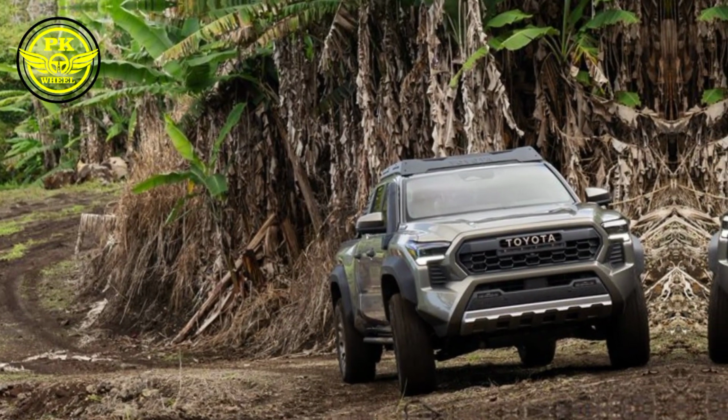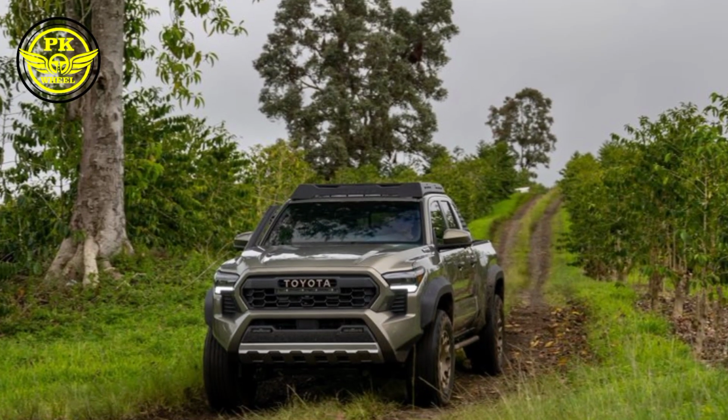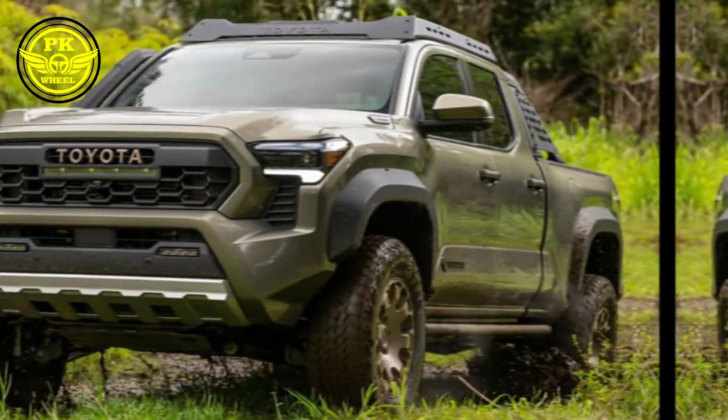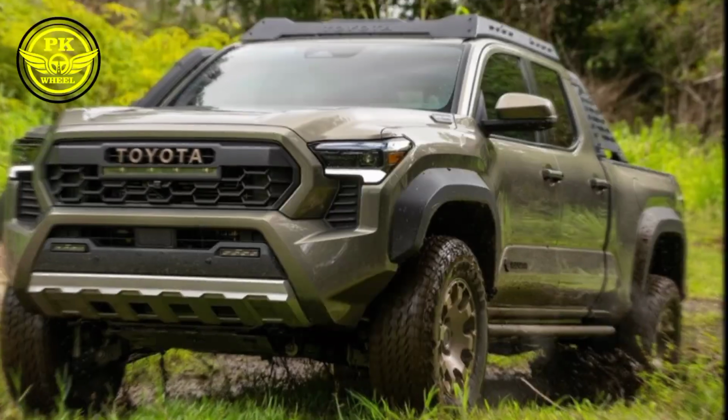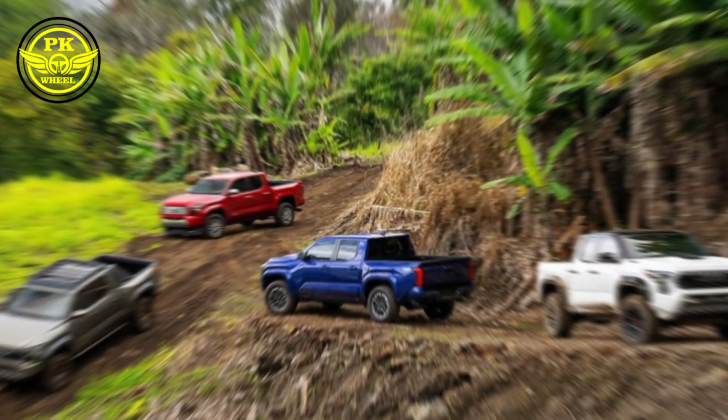And let's not forget the new crawl control and multi-terrain select systems. These bad boys take the guesswork out of off-roading, adjusting traction and torque to dominate any terrain, from slippery rocks to loose gravel. Okay, let's be honest, even the most hardcore adventurers need a break from the bumps and bruises.